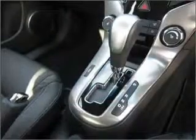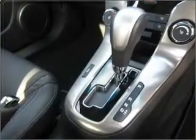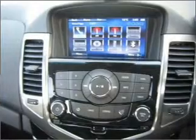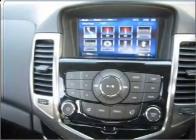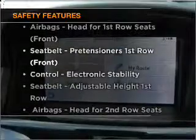Premium wheels give a more luxurious look. Heated seats comfort you on cold winter days. Anti-lock brakes help to bring your vehicle to a safe stop. And for your peace of mind, the following safety equipment is included.